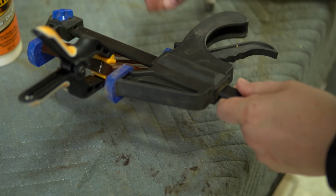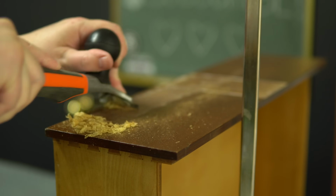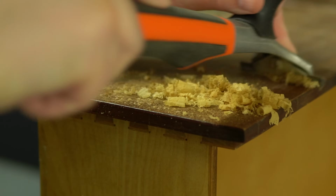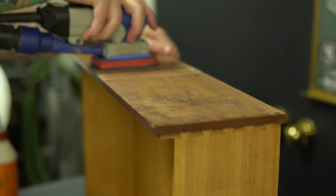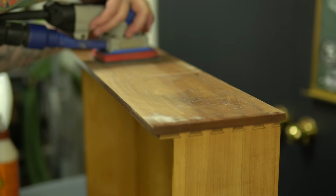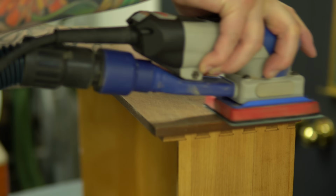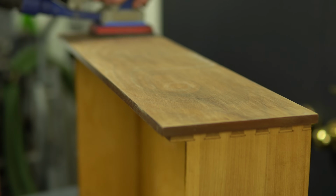It's time to take that old finish off. For the drawer faces, I used a scraper. And then grabbed my Surf Prep with a 180 grit sand pad. Because the majority of the finish was already gone, 180 is plenty. I don't really have to remove much material, all I'm doing is smoothing things out. After the 180, I finished up with a 220 grit.